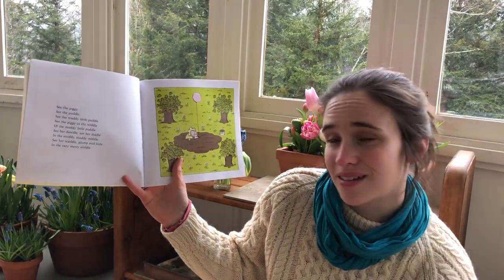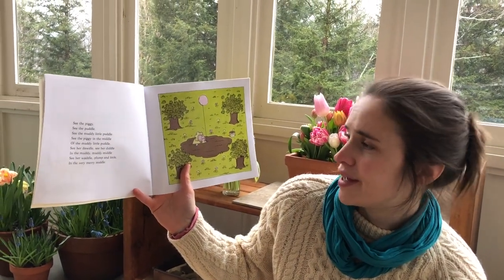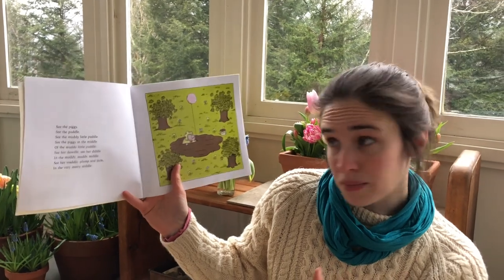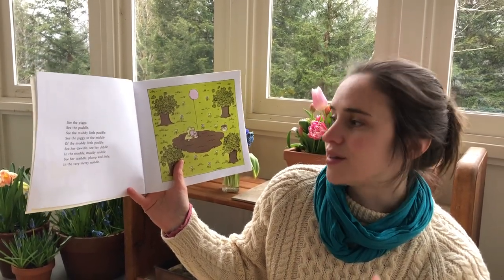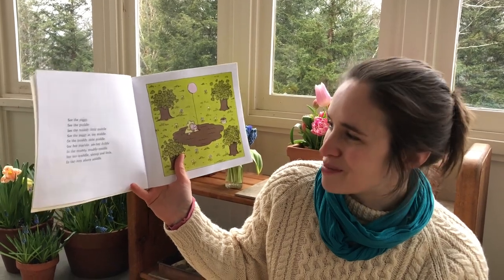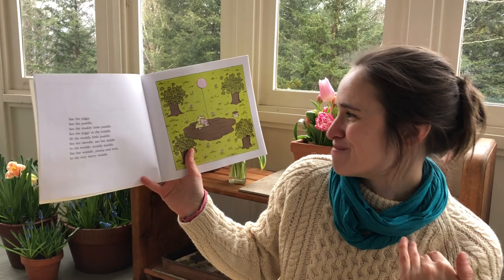See the piggy, see the puddle, see the muddy little puddle. See the piggy in the middle of the muddy little puddle. See her dawdle, see her diddle in the muddy, muddy middle. See her waddle, plump and little, in the very merry middle.